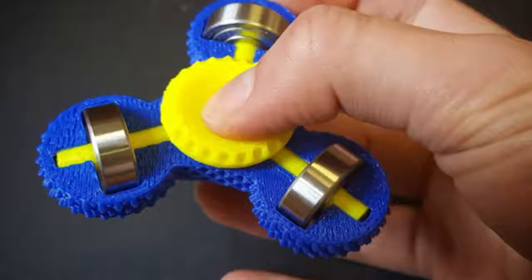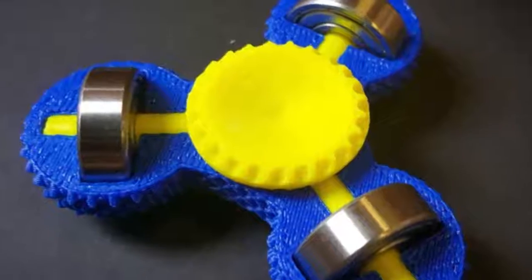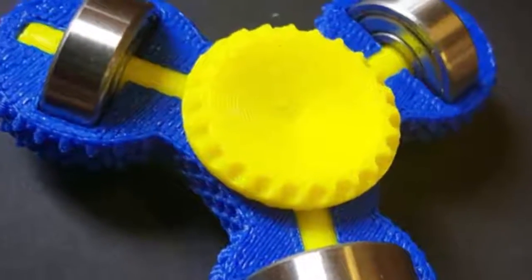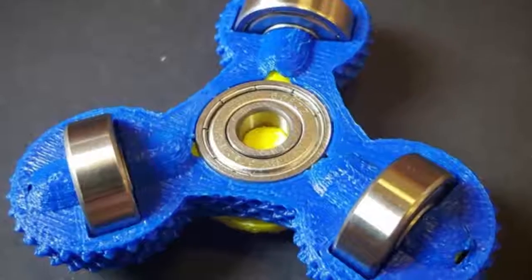Knurled Tri-Side Spinner. In a bid to stand out from the crowd and to add more functionality, this tri-sided fidget spinner flips the outer bearings 90 degrees. It's more complicated to assemble, perhaps, but it means the bearings will glide over your palm and fingers as you twirl.